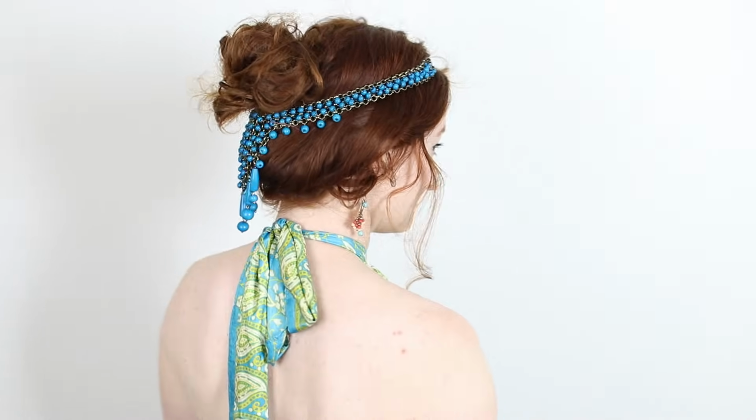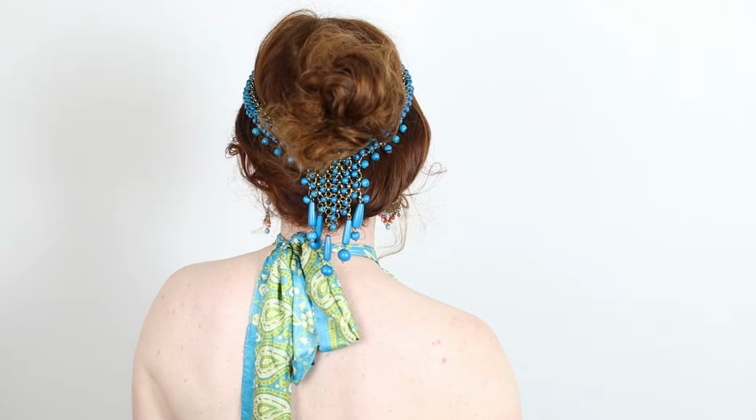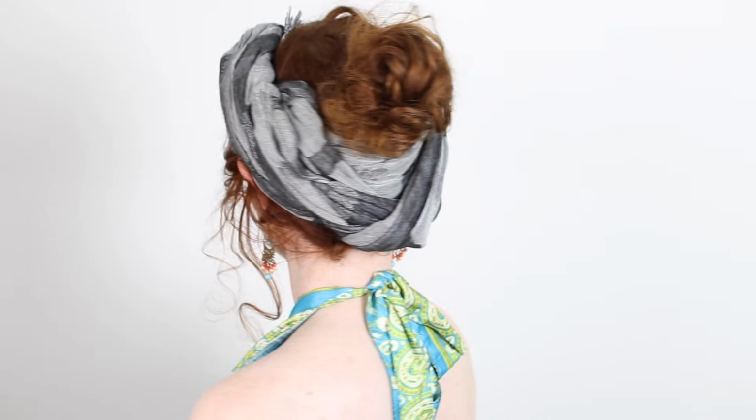This is a really versatile hairstyle. It's easily completed in just a few minutes, but it can look regal with the right hair jewelry, or pastoral and relaxed with a head wrap scarf. It's also hella comfortable.